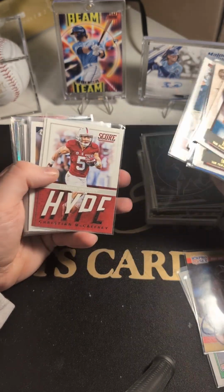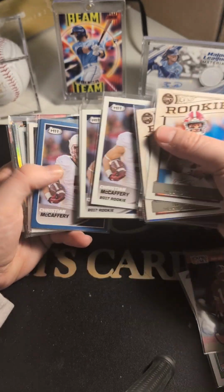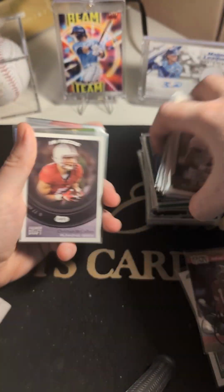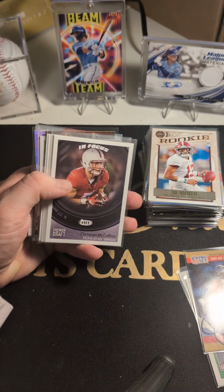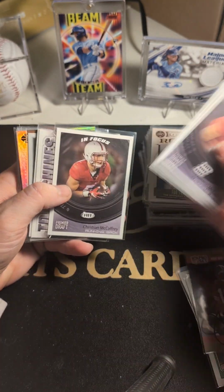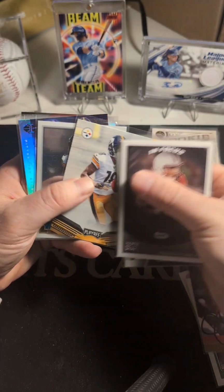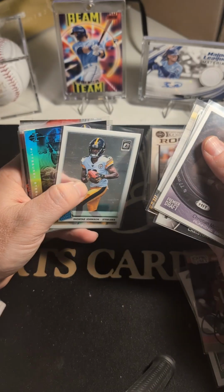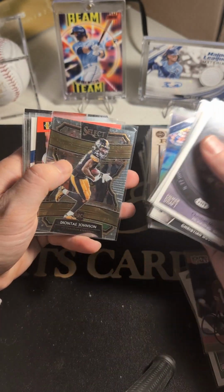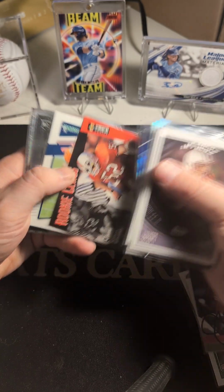McCaffrey rookie in the Stanford jersey. Another Stanford, that's two of those. Another stack of McCaffreys. This is another run I was excited for. I did see a lot of McCaffreys in there, and he's just one of the best players in the league. So when you see a bunch of McCaffrey, it's tough to turn it down. Deontay Johnson rookie. Deontay Johnson Chrome rated rookie. Johnson. Ray Lewis rookie class.